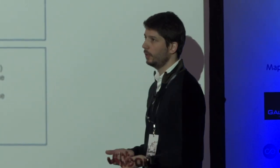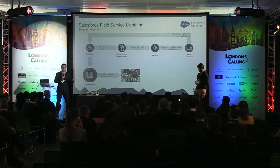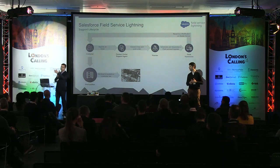Now, the next one is about Salesforce Field Service Lightning. This particular diagram talks about a customer who has a location where you have installed your asset. For big manufacturing industries with big machinery, you have a dedicated engineer there. What Field Service Lightning does, the moment you configure your business processes, is identify the right resource for the right customer and schedule them based on availability.